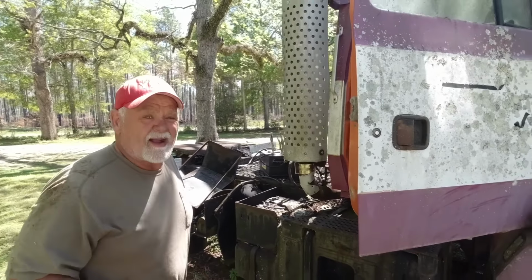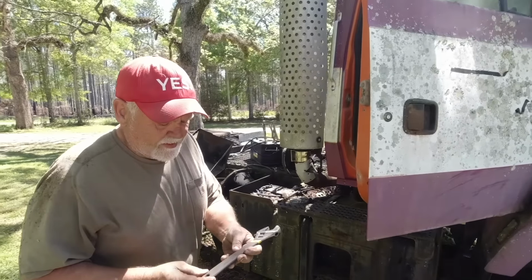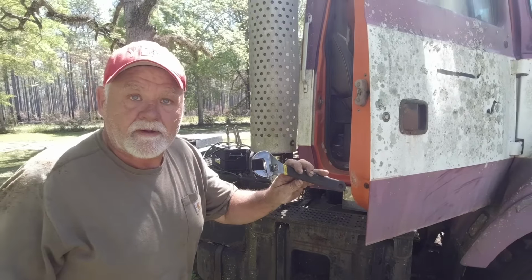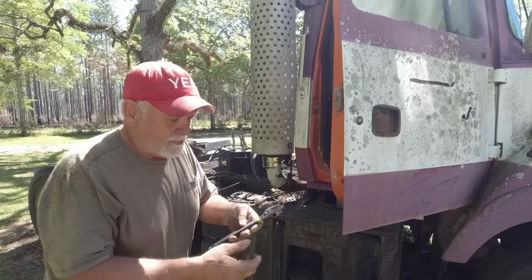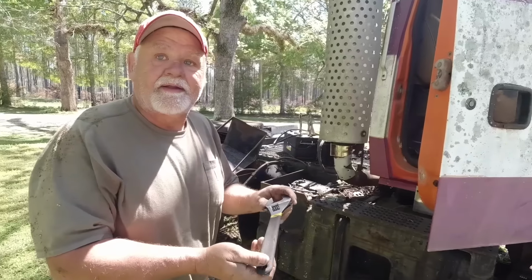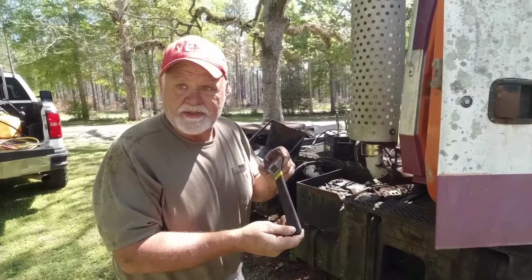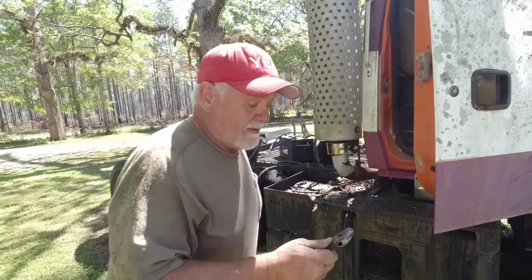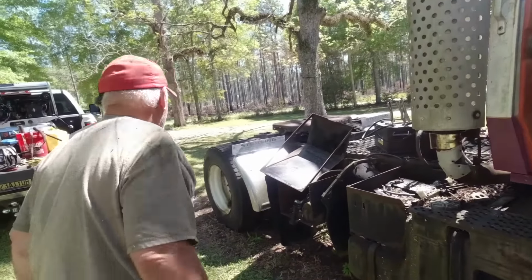I'm a Harbor Freight guy, but I wouldn't recommend these Pittsburgh crescent wrenches to any of y'all. I know there's a cheaper brand and it'll probably get you out of a bind, but go ahead and buy a little bit higher quality brand from Harbor Freight than the Pittsburgh if you want to do something handy, because these are worthless.